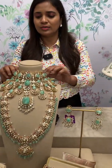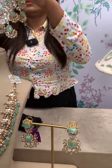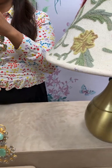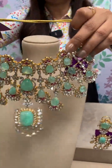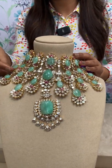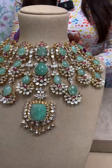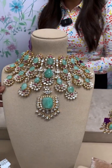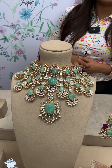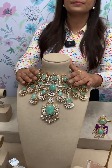First we'll look at the choker. So look at the choker separately once. Very beautiful. Even if you wear just this one piece, it gives you completeness in your look. So I think it adds more to your personal style, isn't it?